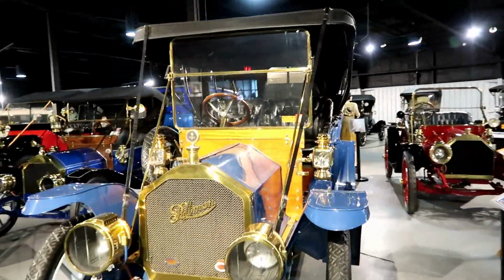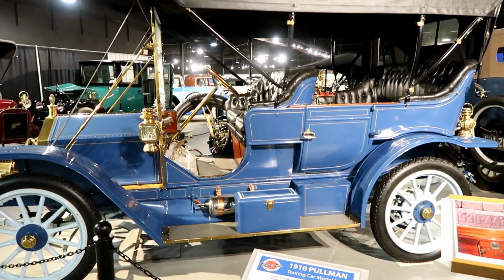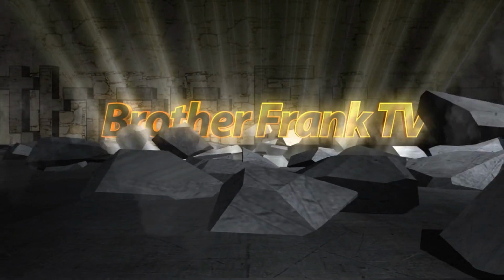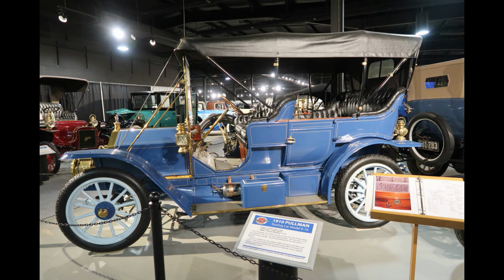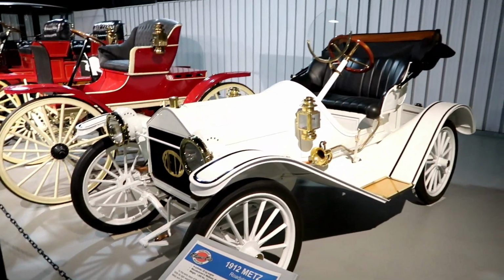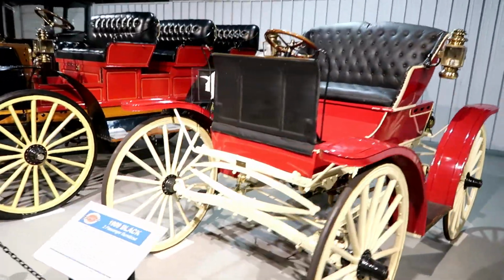Looky here. We are at the Northeast Classic Car Museum. Cue the intro, please. Alrighty. Let's take a look at this beauty right here. Actually, let's take a look at all these beauties.